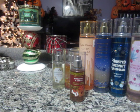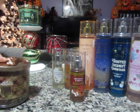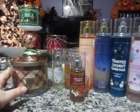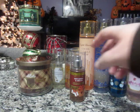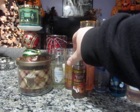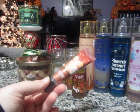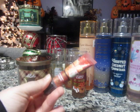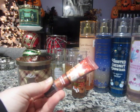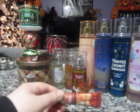So this one is basically your hot cocoa or hot chocolate fragrance. So that's Hot Cocoa and Cream, and along with that, I picked up a lip gloss. I picked up 2 of these actually, one for my husband and one for myself. And they do have this in a hand cream as well, but I only picked it up in the Fine Fragrance Mist and a lip gloss.